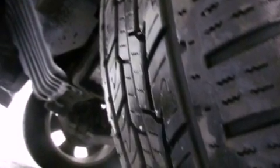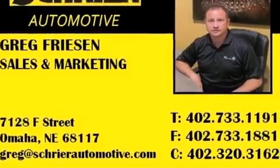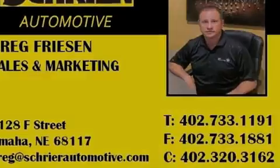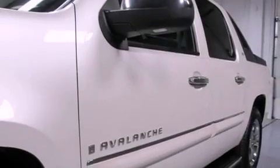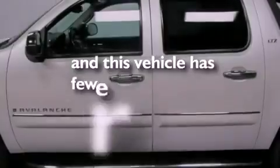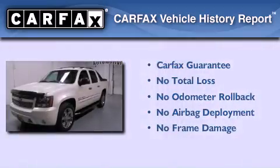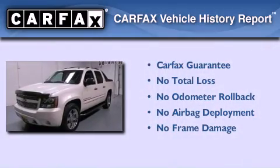The following features are also included: cruise control, steering wheel controls, a keyless entry system, active fuel management, trailer wiring, tinted glass, a stability control system, an anti-lock braking system, side impact airbags, and this vehicle has less than 73,000 miles. Not to mention that this Chevrolet qualifies for the Carfax buyback guarantee.